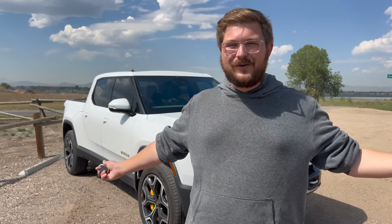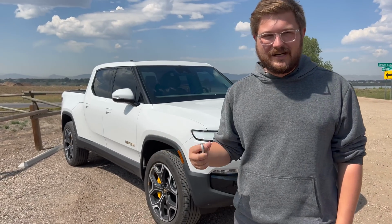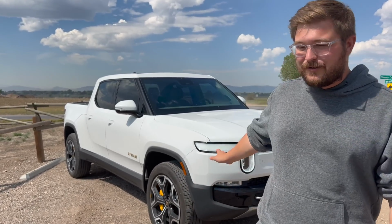Welcome to beautiful northern Colorado. I am home and I'm with the Rivian R1T. Now this is our Rivian R1T launch edition. It's the 4-motor large pack version, about 130 kilowatt hour battery pack. And we are very quickly approaching 10,000 miles on the odometer. It's really truly been a blast.